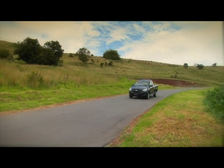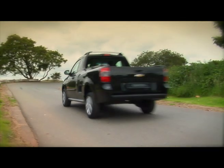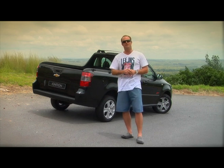So if you are in the market for a half-ton bakkie, you only have 3 choices in SA at the moment. The Fiat Strada has just the one option, the Working. It's a 1.4 litre, R112,000, so really well priced. But I think consumers are going to fight it out between the Chevy Utility and of course the Nissan NP200.